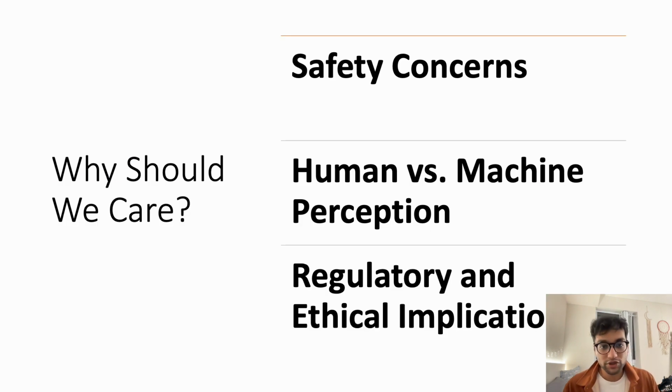Ultimately, this leads into why we should care. Of course, safety concerns are there. A big one is the human versus machine perception. Again, humans are able to detect, maneuver, and work around different visual conditions, be it different lighting conditions, be it raining, fog. We do get impaired, but there is a certain degree of performance that is still there. And so we want to be able to measure how a human does it versus how a machine does it. And lastly, regulatory and ethical implications.